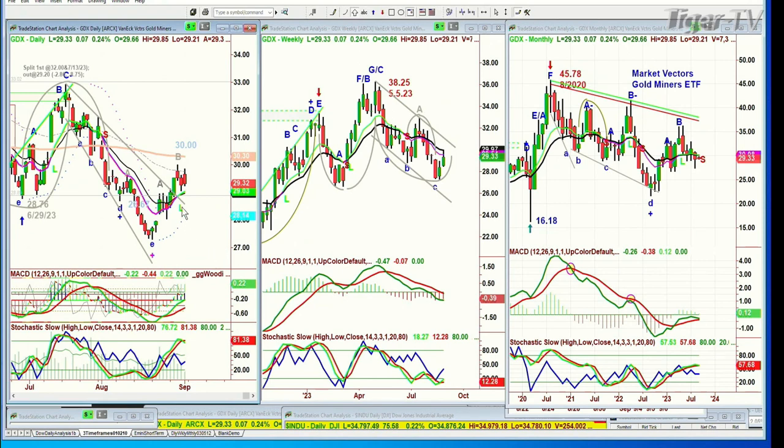And one of the reasons is the on-balance volume is very weak. I'm not getting the volume follow-through here with the on-balance volume. That's the blue line. The relative strength is still pretty good, just at about 50%.